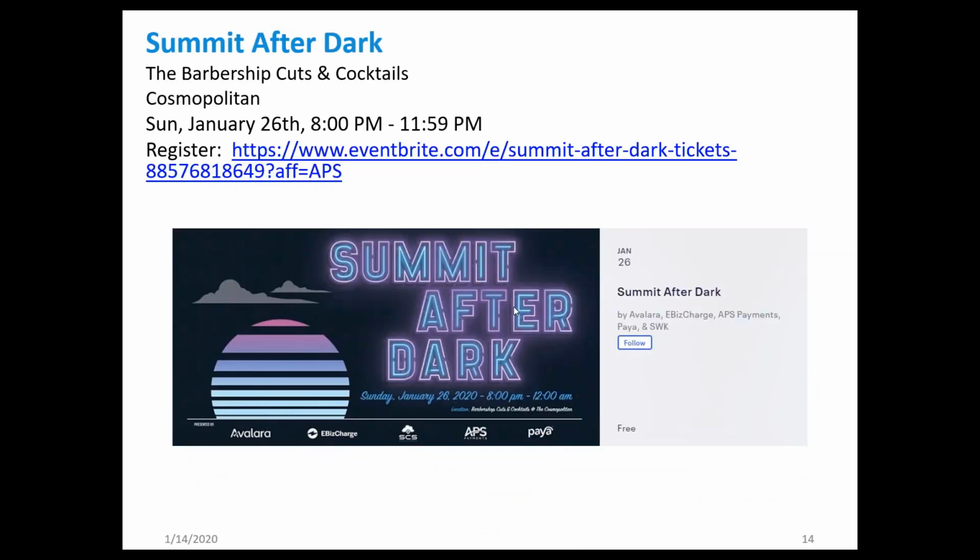And to move along here, here's a couple more recommendations for you in the audience. This is the Summit After Dark. It's at the Barbershop Cuts and Cocktails inside the Cosmopolitan, from 8 p.m. to 11:59 or 12 a.m. the next morning on Sunday. And this is always a fun event. Everyone gets together, free drinks, and kicks off the first night of Summit. I always meet new people at these parties, so I highly recommend going. I will be there. I'm not going to get there until 10, but I will be there.